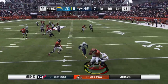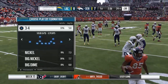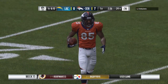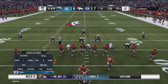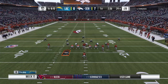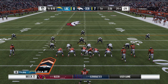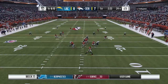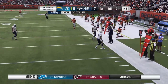Fielded at the 20. It'll be a net of 40 yards there following a 43-yard punt, 3-yard return, and the offense will take over with a new set of downs. They'll come out throwing here on first down. Flushed out right. And he'll toss this one incomplete.